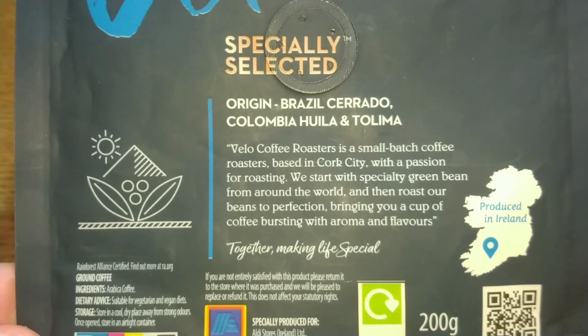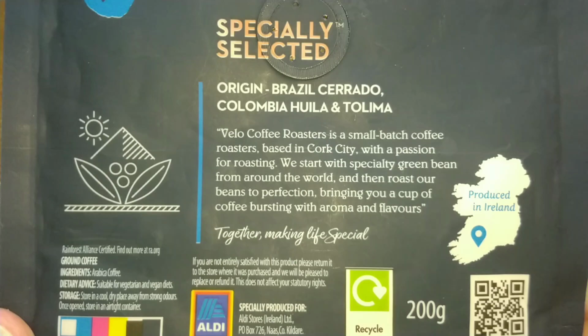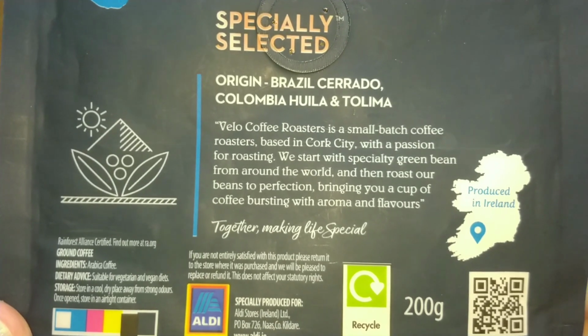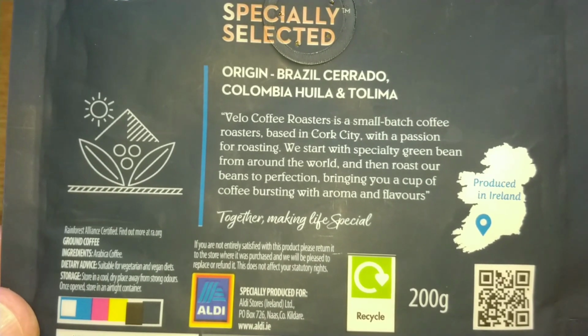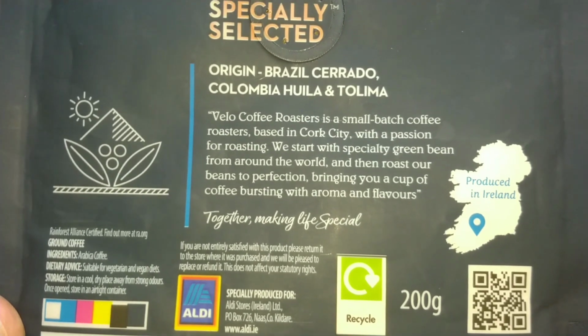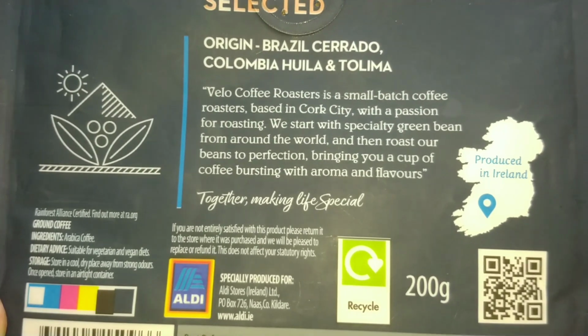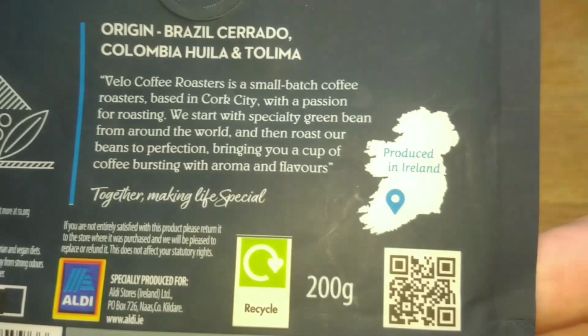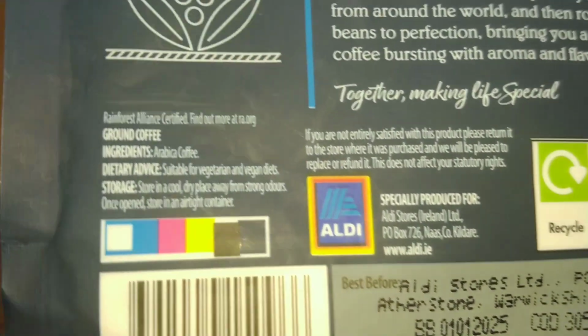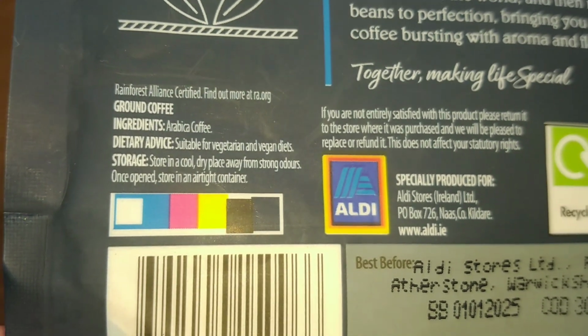It says Velo Coffee Roasters is a small batch coffee roasters based in Cork City with a passion for roasting. We start with specially selected green bean from around the world and then roast our beans to perfection, bringing you a cup of coffee bursting with aroma and flavours, together making life special. And it tells you there it is a ground coffee, ingredients of Arabica coffee.